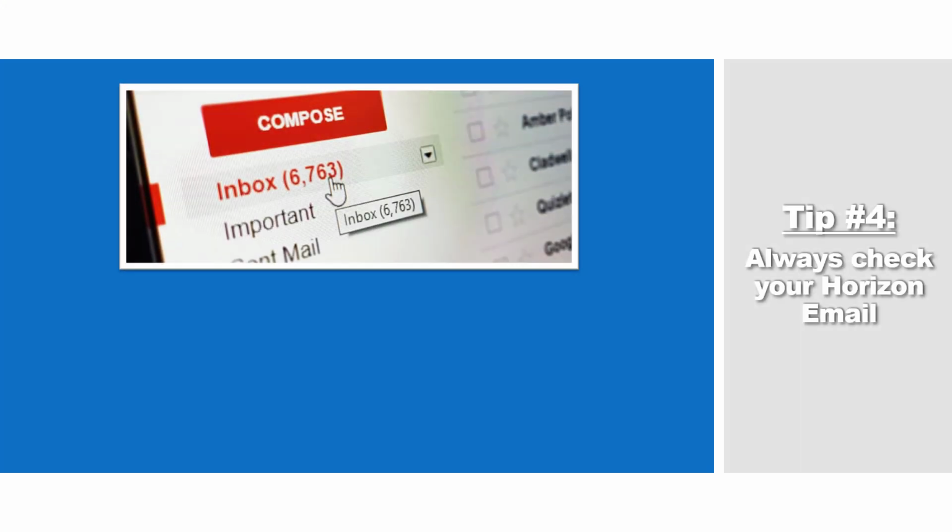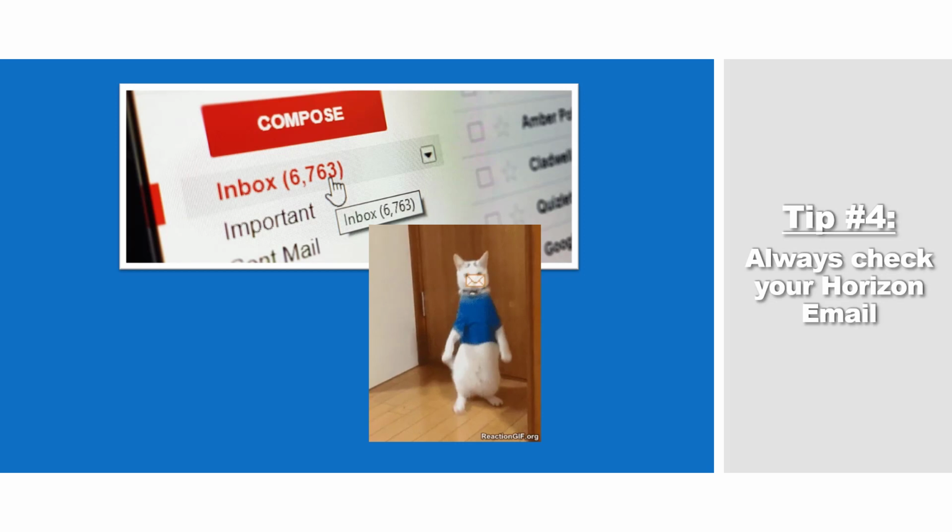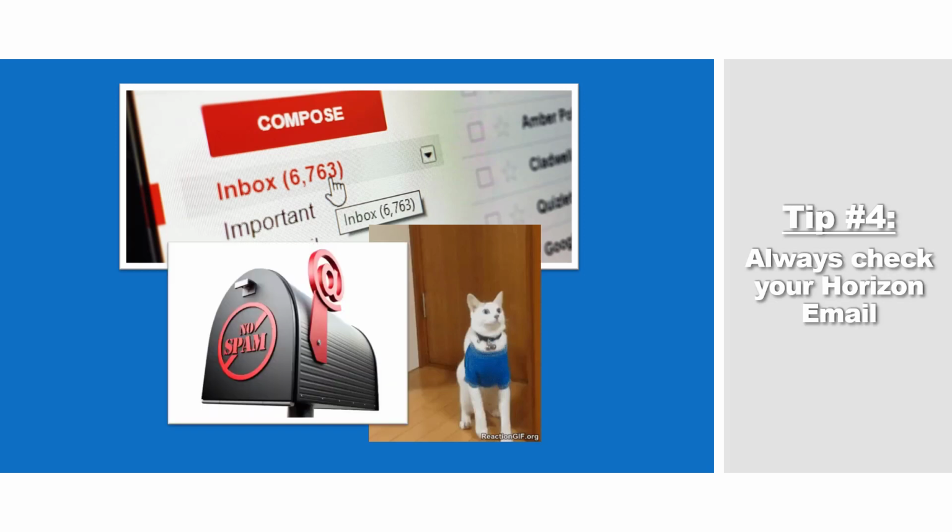Tip number 4, always check your Horizon email. It's hard to constantly stay on top of emails from multiple accounts, but your Horizon email address is the only address that we are allowed to send official emails to, and you might be missing important messages if you aren't checking it regularly. For example, when employers have last-minute job announcements, we send them directly to your Horizon email address. In addition, students who graduate will retain access to their Horizon email address for a few years, so be sure to check it even after you've received your degree. We promise that when we send you an email, it's not spam, but if you don't find them valuable, you can always set a filter to delete any future emails from us. Just keep in mind that you won't start receiving job announcements to your email until after you remove the filter.